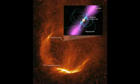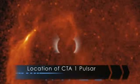It lurks in this expanding shell of gas, shown here at radio wavelengths, formed when a star exploded about 10,000 years ago. The shell is a supernova remnant called CTA-1. Everything about this X and gamma ray source said it was a pulsar, except no one had seen pulses at any other wavelength. But Fermi detected them. This is the first pulsar ever seen that blinks only in gamma rays. It radiates more energy, in fact, in gamma rays than our sun does in all forms of light.